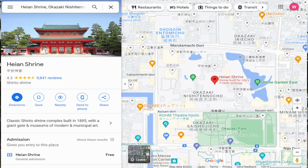So right now we've just arrived at the Heian Shrine. This shrine was built in the early 1900s. It was built for the 1,100th anniversary of Kyoto, and it was dedicated to all the emperors that came before it. So again, very cultural, very ancient, like the last place. So let's check it out. Oh, and the reason why it's called Heian Shrine is because Heian was the former name of Kyoto.